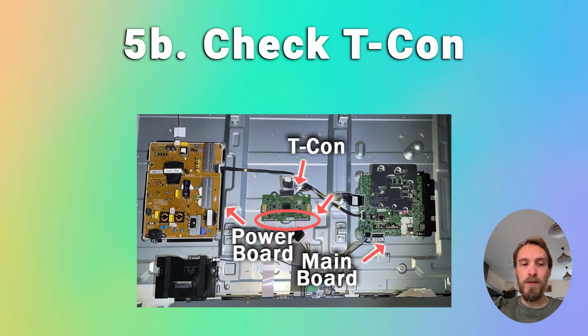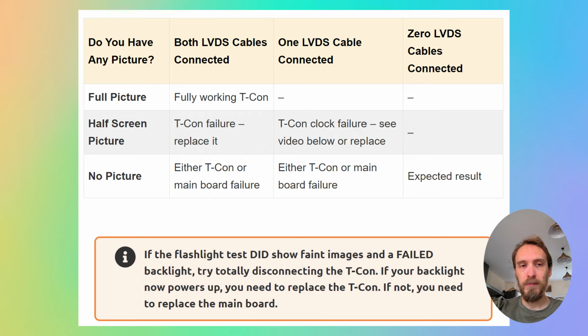But instead, if your backlight is working, but the flashlight test did not show any faint images, but you've got a glow on your screen so you can tell that the backlight itself is fine, and you do have sound coming from your TV, then just disconnect one of the T-con cables going to the panel. Plug your TV back in and switch it on, and if you have a picture on half the screen, then you almost certainly have a T-con problem.